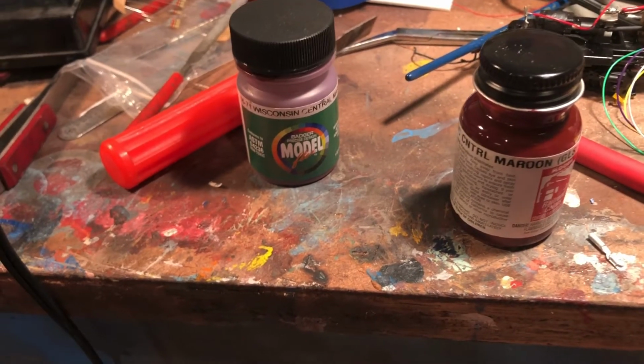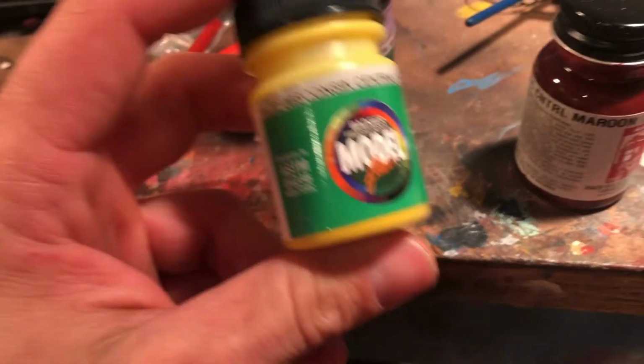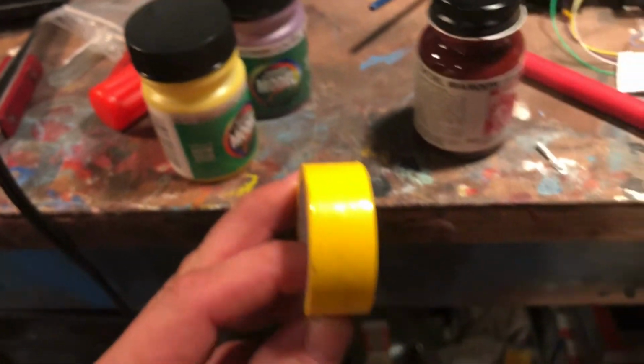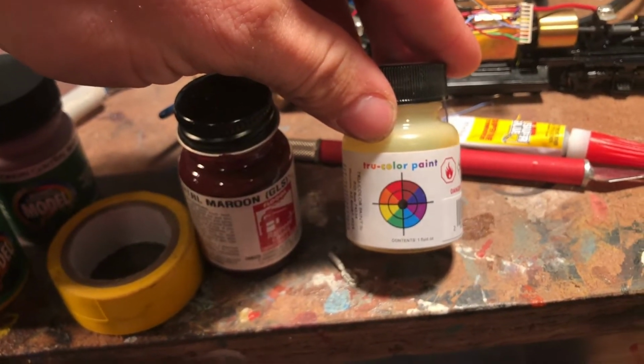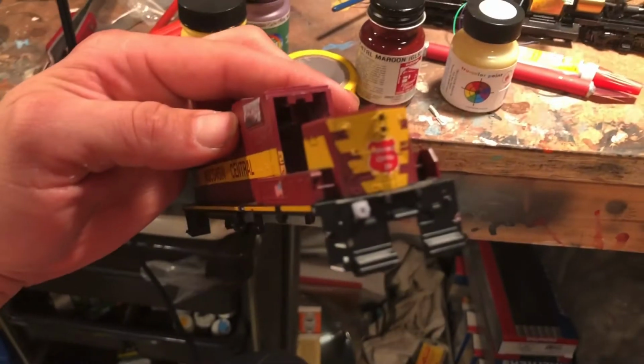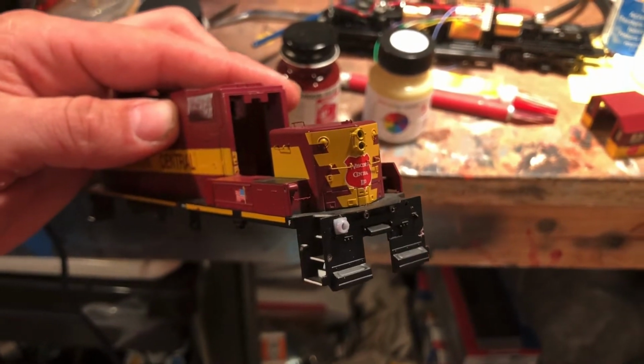So yeah, also this Badger yellow, it was like a neon yellow. It was brighter than this tape here. You can see it. So just way off. This stuff here is what I actually ended up getting for the right yellow, true color. As you can see on the nose here. Now that's spot on. That turned out pretty good for that little nose headlight. So yeah, now I just gotta work on lighting and ditch lights and everything.